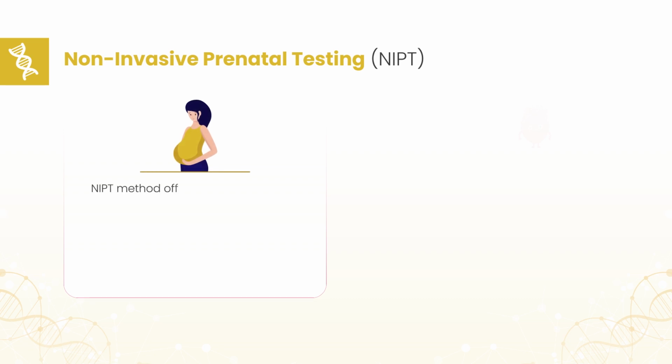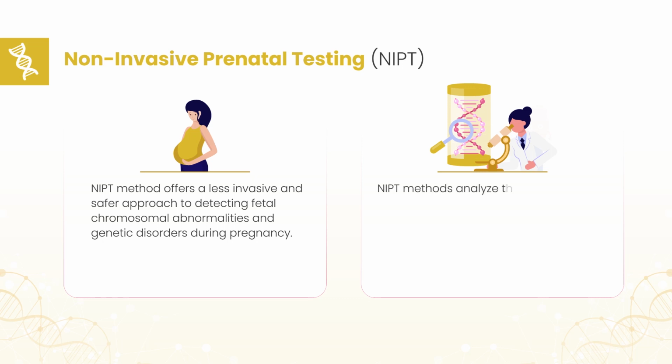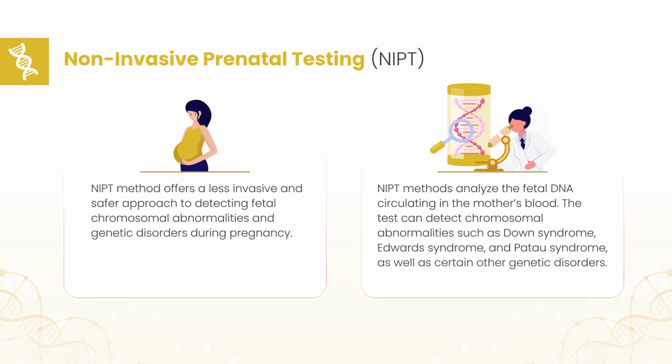Non-invasive prenatal testing, NIPT. The NIPT method offers a less invasive and safer approach to detecting fetal chromosomal abnormalities and genetic disorders during pregnancy. NIPT methods analyze the fetal DNA circulating in the mother's blood. The test can detect chromosomal abnormalities such as Down syndrome, Edwards syndrome, and Patau syndrome, as well as certain other genetic disorders.